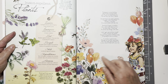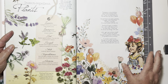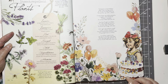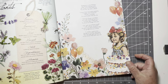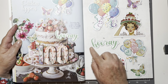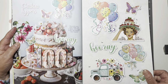Poem, insect repellent plants. I'll maybe need to pay attention to that now that we're going to be moving to a place with a little garden. This illustration's a little bit different from the usual style. Yeah, maybe they've got a different illustrator. Cake toppers to cut out, quite like this. Very sort of 50s looking.